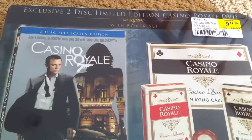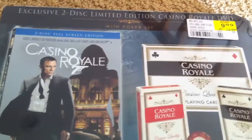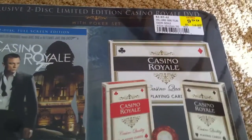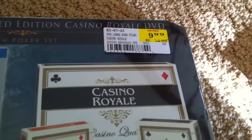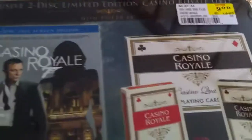Unfortunately, it is the full screen version, and as you know, I'm not a huge fan of the full screen version. I do prefer widescreen. But it does come with the branded Casino Royale poker set, so that's pretty cool. And as you see, it was originally going for $9.99. I actually picked this up for $2, so I definitely could not pass that up whatsoever.